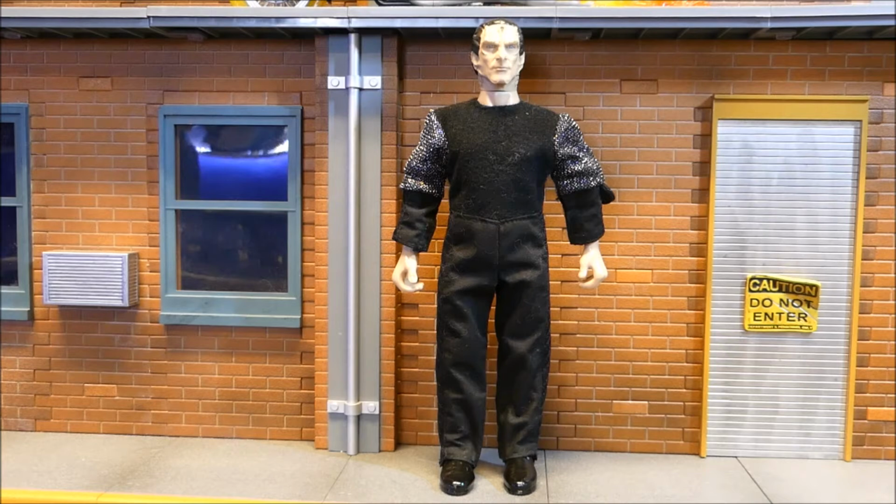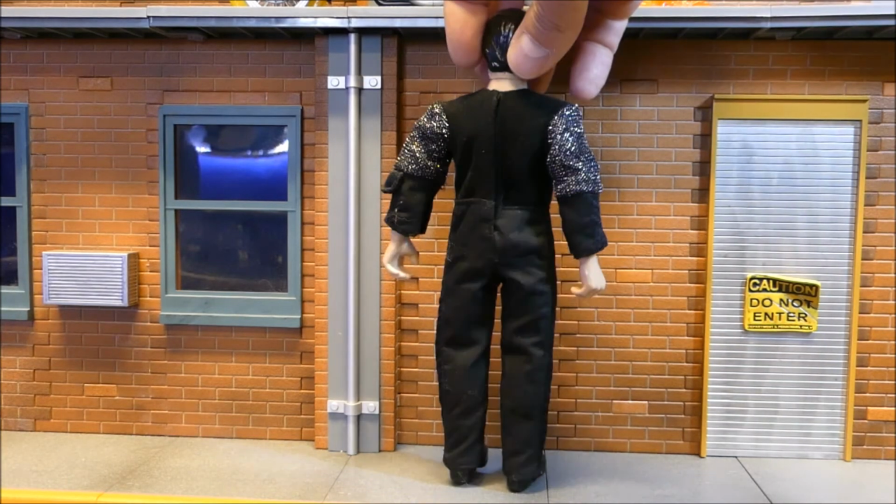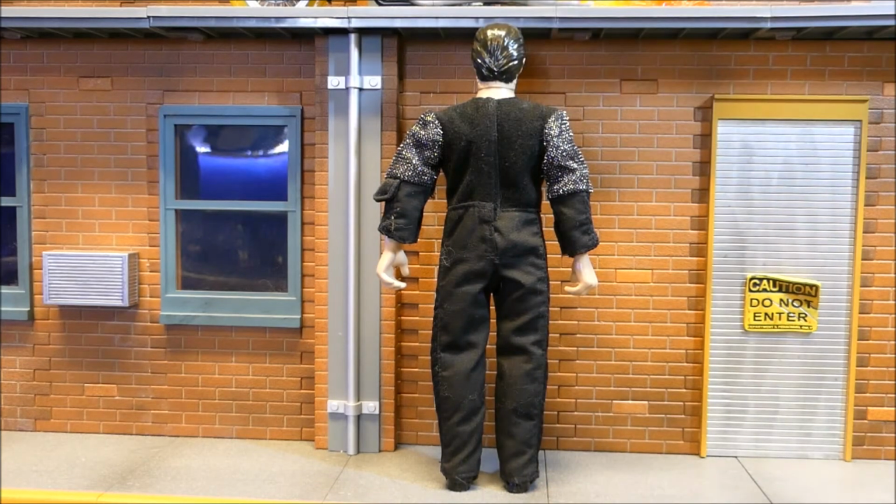Now what's missing are all the accessories. He should have a chest plate on here and he doesn't have that. But he's done very well. The facial for 1997 is done quite well. He looks like the actor, and I think he looks amazing. I'm just going to plop him around here for you. And that's what he looks like on the back.